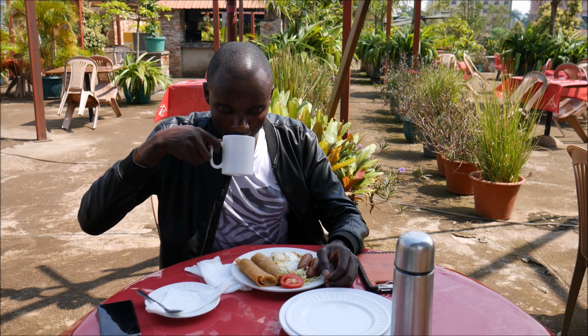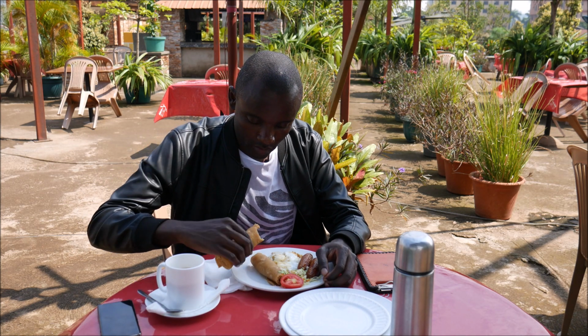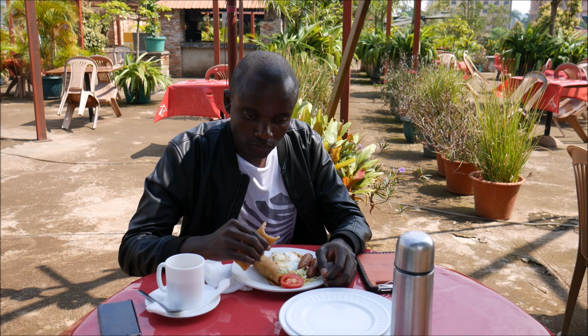On my last morning in Kampala, I tasted the typical Ugandan breakfast. It comes with milk, tea, chapati, vegetable, cabbage, and a lot more.